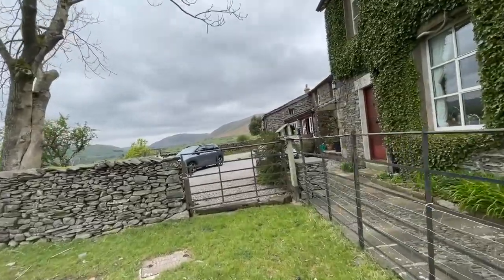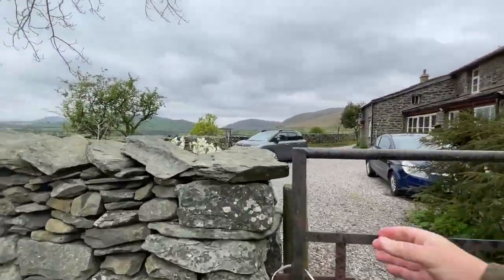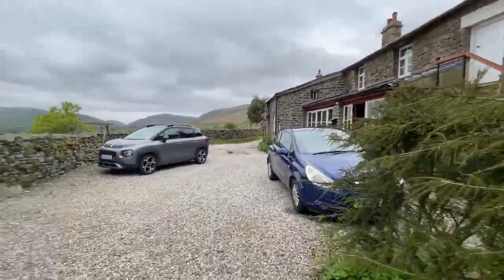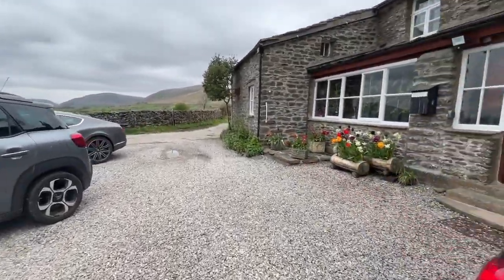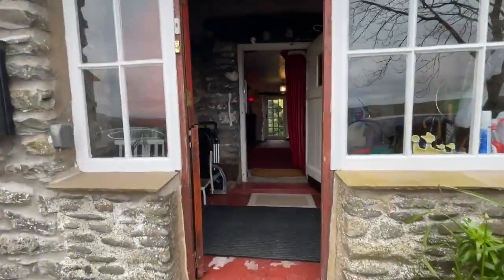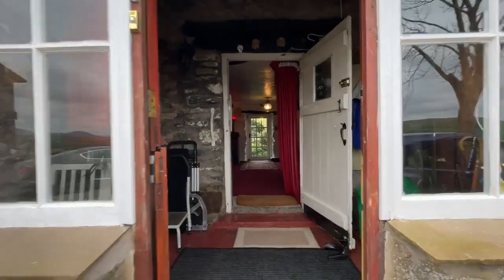We're not too far away from the M6 and all the transport links that could be needed. So as a consideration for a multiple holiday let or a second home, or even if you fancy just having a nice rural retreat. The current owners have lived here for some considerable period of time, so it's been an excellent family home for them.